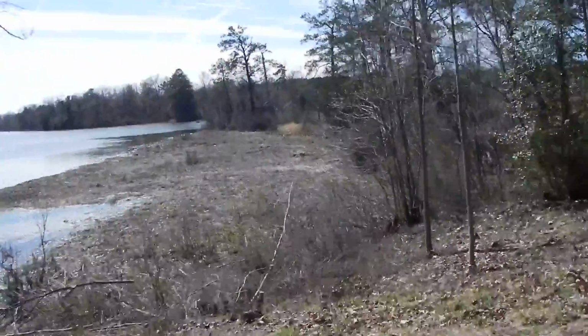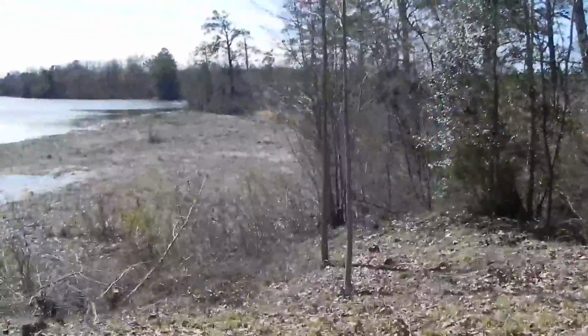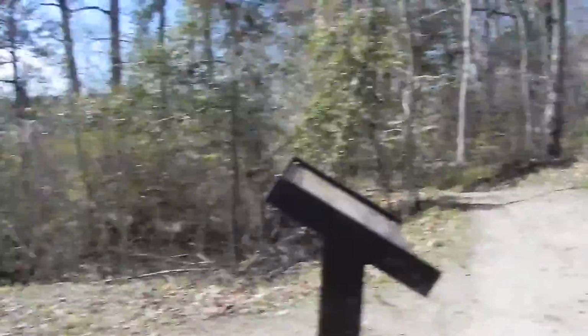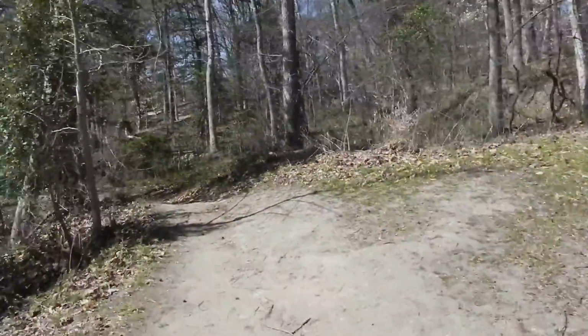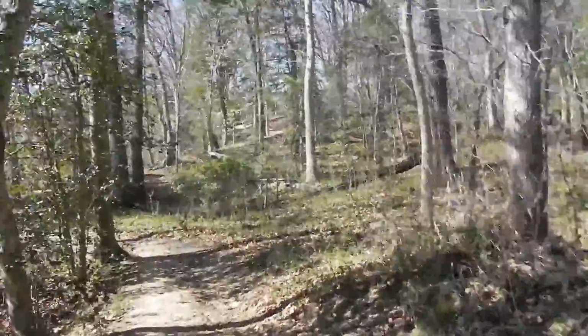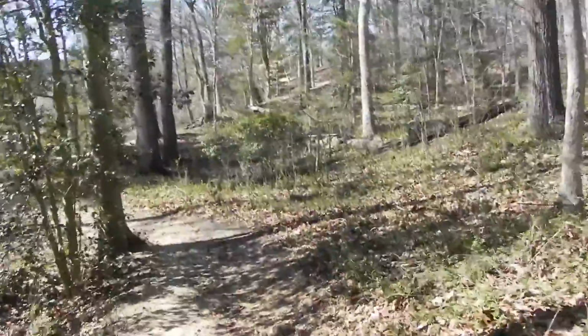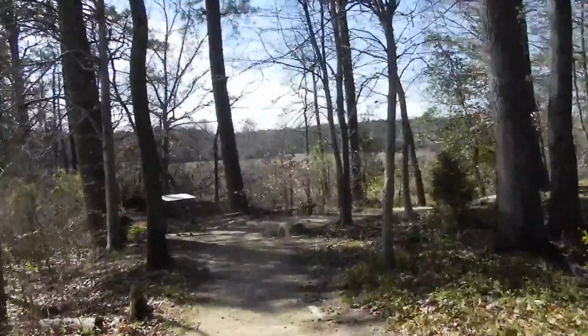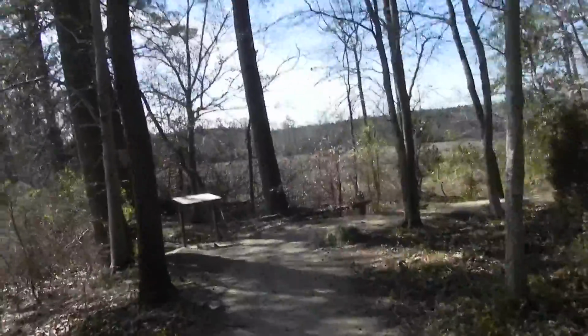And there's one of the mouths of one of the tributaries that comes back into the marsh area back here, which is what I'm heading to now, the floating boardwalk, which is always fun to walk over because you never know what you're going to see there.